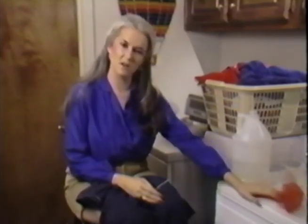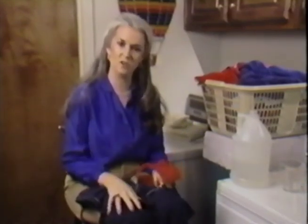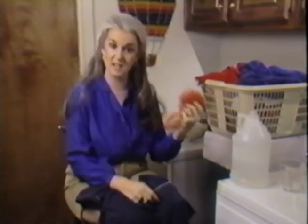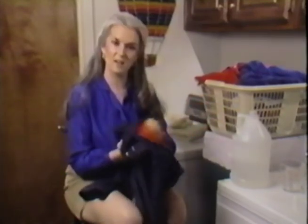If you're still stuck with a little bit of lint, when you put your clothes into the dryer, be sure that you've cleaned the lint filter and add about a half a yard of nylon net in with the clothes. The nylon net rubs up against the clothes and eliminates all of the lint, and you'll have nice, lint-free, dark-colored t-shirts.